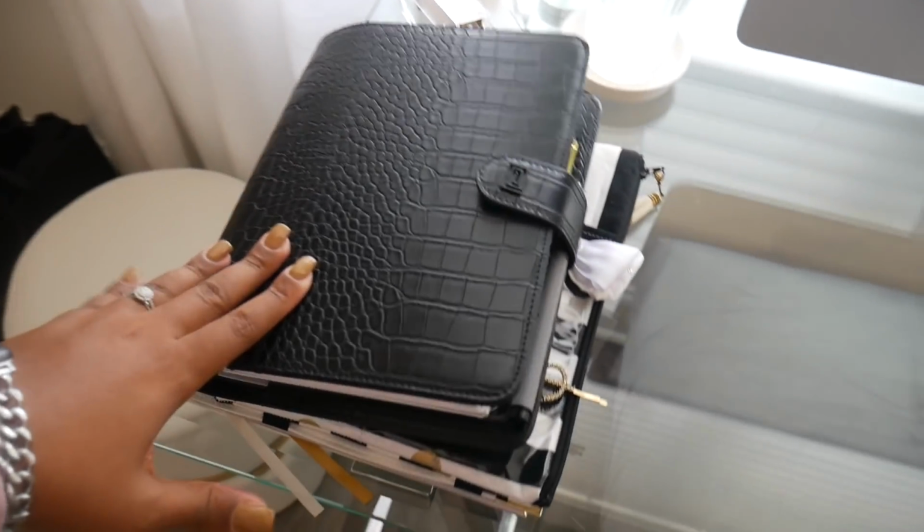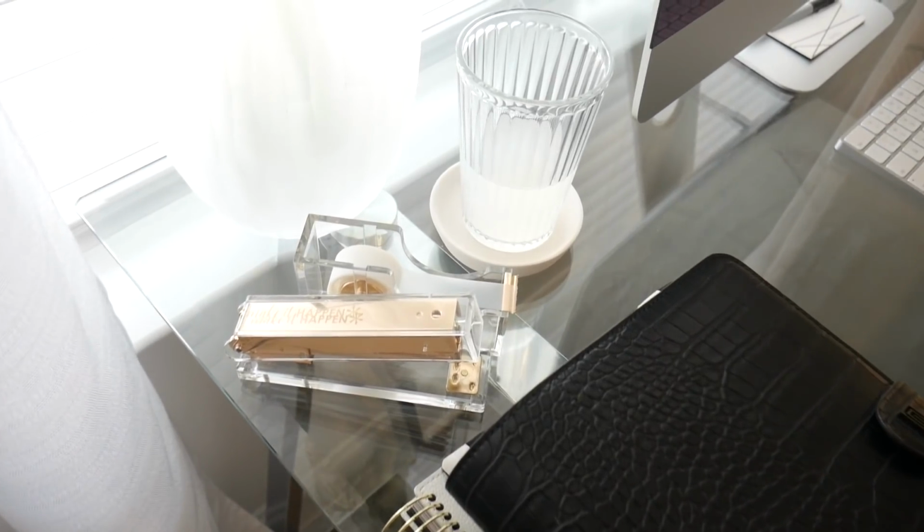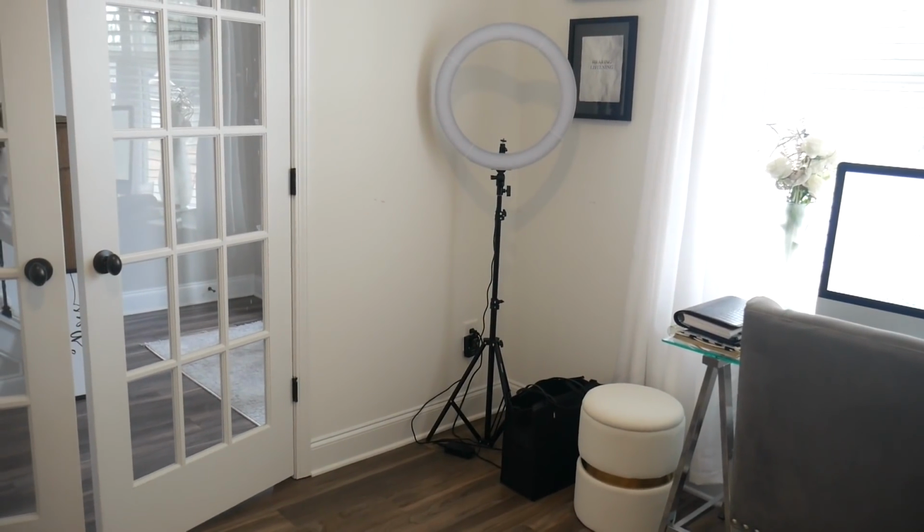I have my personal planner and my budget planner. I have my coaster, which is a makeshift coaster from Target. I have a stapler and some tape, and then that little vase, and then my drink, of course. So I wanna spend some time over here.